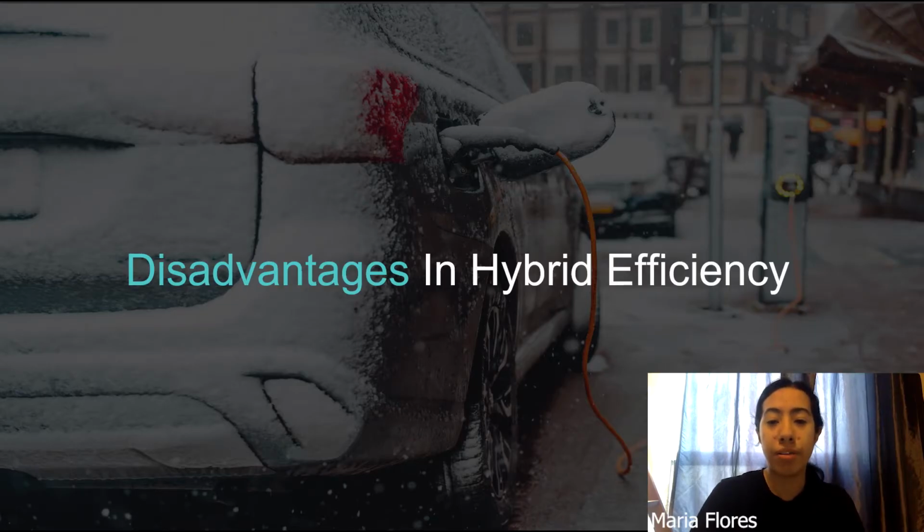So there is one disadvantage to using hybrid vehicles, and that's in colder weather. In colder weather, the battery within the car requires more time to function and is slowed down. This means that the battery that powers the motor is not achieving its full potential and must greatly rely on the internal combustion energy, which will reduce the overall efficiency of the vehicle. And although this is a disadvantage, it is not really significant compared to the other advantages mentioned.